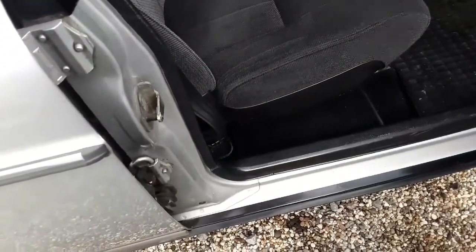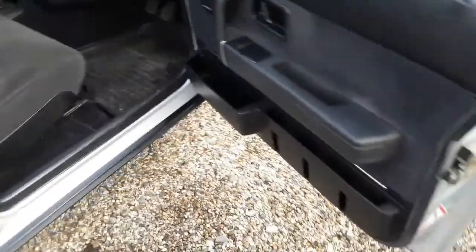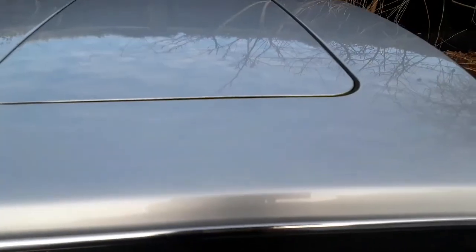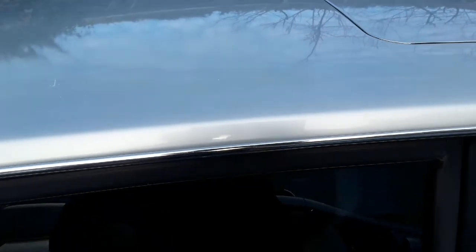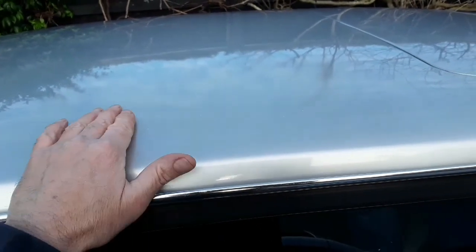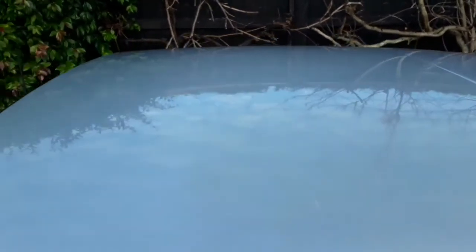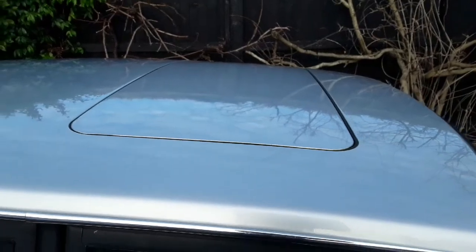Driver's side door shut, also in good condition. No big rust or problems, and the door itself all looks fine as well. Roof is very clean, seems to be in pretty good condition. Has got a couple of marks on the paint here. Don't know if that's been caused by a cover being on the car at some stage. Sorry if you can hear people talking in the background, people walking up the driveway. A couple of marks there on the paint, but otherwise the roof is immaculate and unmarked. This one comes with a rear factory sunroof, which I'll show you working later.